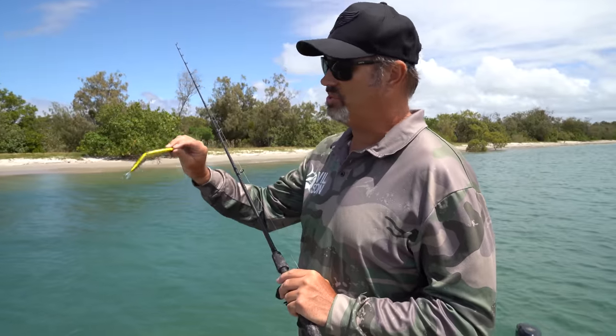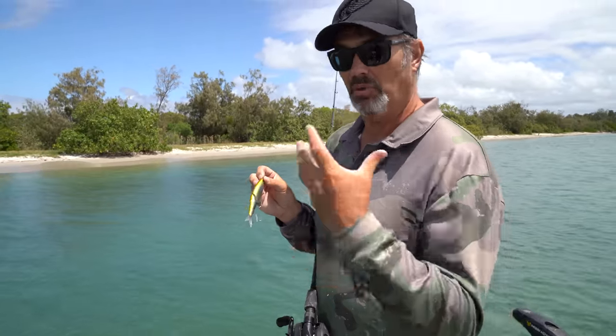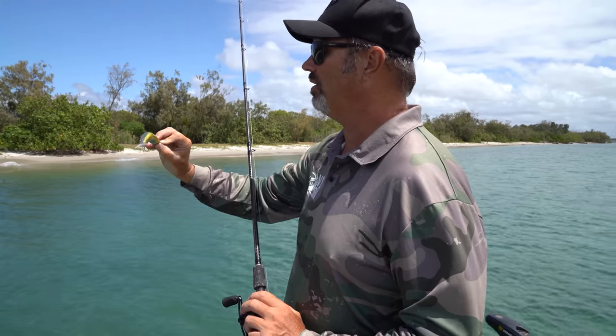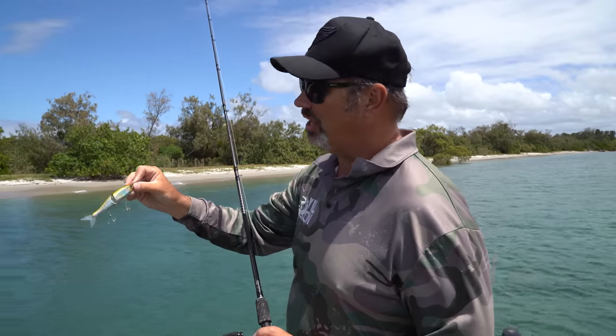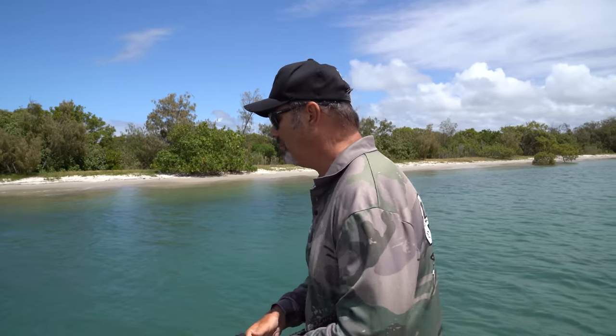So Rodney's just handed me a swim bait. I'm going to switch from that hard body that I was using before, catching lots of fish, but I really want a big one. He's handed me this hard body. I don't even know what brand it is. Doesn't even have the brand on it, but looks the goods. And these are really popular for catching big flathead in the shallows. And I'm going to show you how to swim them, or the way I like to swim them anyway.